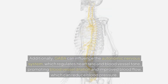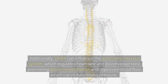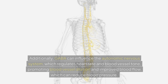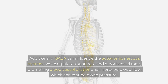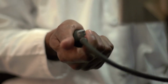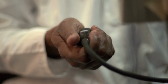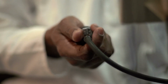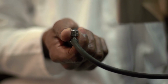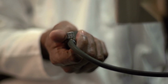Additionally, GABA can influence the autonomic nervous system, which regulates heart rate and blood vessel tone, promoting blood vessel dilation and improved blood flow, which can reduce blood pressure. Clinical studies have shown that GABA supplementation can significantly reduce blood pressure, with some studies suggesting reductions of about 4 to 6 millimeters of mercury in systolic blood pressure and 2 to 4 millimeters of mercury in diastolic blood pressure.